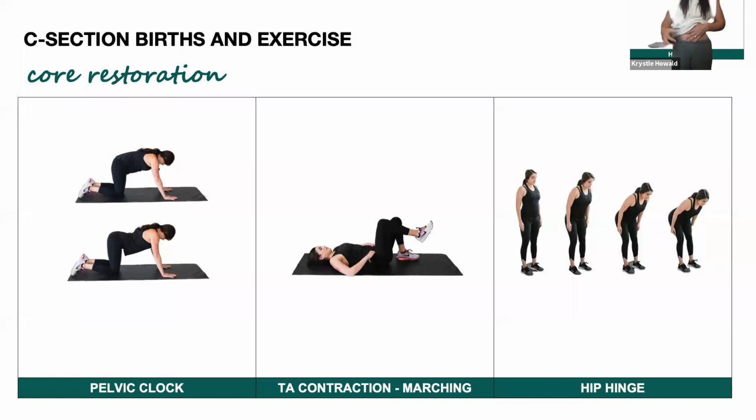This helps bring new healthy cells into the area because it's increasing the blood flow in that area. Now, if you didn't go through labor and delivery and experience a lot of the pelvic floor trauma, you can gently squeeze the pelvic floor, relax. Squeeze the pelvic floor, relax. These are all also going to be helpful exercises into getting the abdominal wall back.